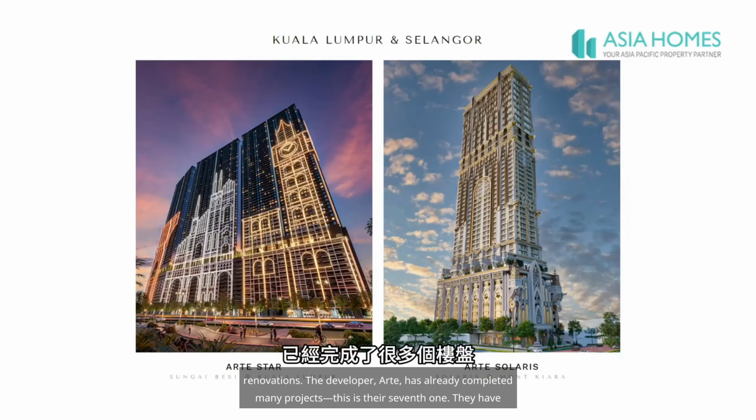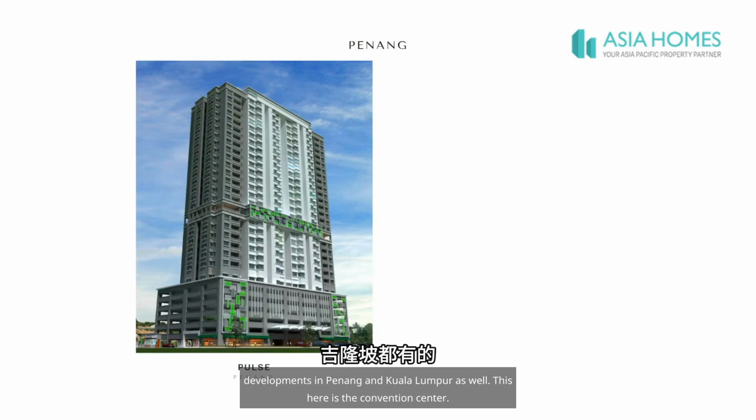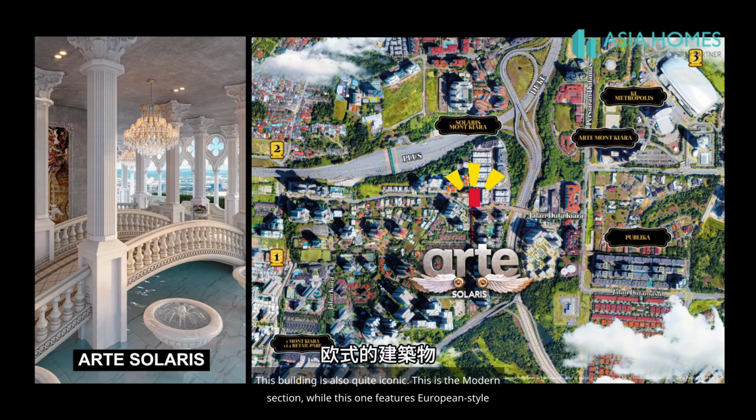The developer, Arte, has already completed many projects. This is their 7th one. They have developments in Penang and Kuala Lumpur as well. This here is the convention center. This building is also quite iconic. This is the modern section, while this one features European-style architecture.